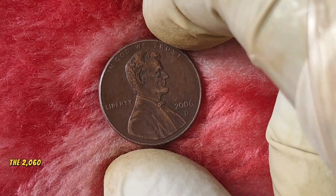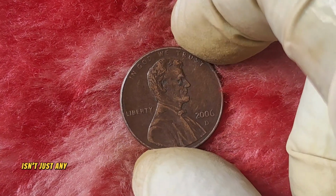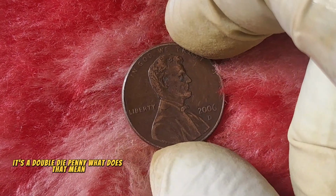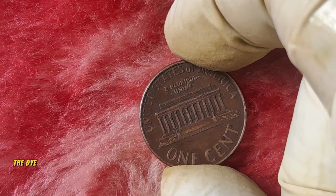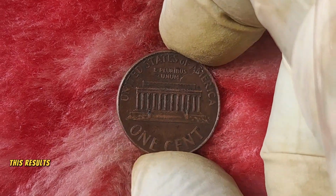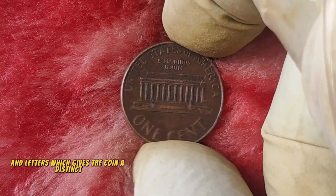The 2060 penny that could fetch $1.9 million isn't just any regular penny, it's a double die penny. What does that mean? Well, double die refers to a mistake during the minting process. Essentially, the die used to stamp the design onto the coin was misaligned. This results in a double imprint on the numbers and letters, which gives the coin a distinct, blurry look in certain spots.